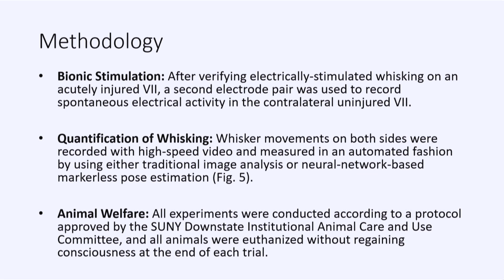Dr. Colmar did a really wonderful job of creating a neural network-based markerless pose estimation where we're able to basically have the network do the estimation for us of the movements of the whiskers. Also, we developed a bionic stimulation device where the electrical activity in the facial nerve on the uninjured side is recorded and picked up, and then that impulse is sent to the injured side, and then we're able to measure the whisker movement after that.